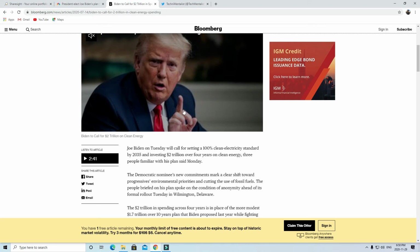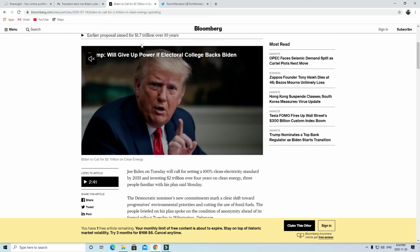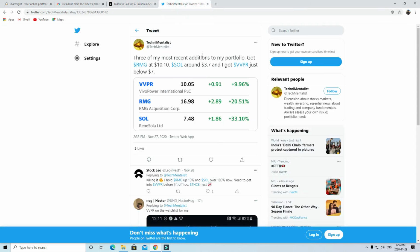This area of Biden's platform was one of the main reasons why I had purchased VVPR and SOL in my cash portfolio, as I knew that either way he would make a lot of commitments to investments in this industry. Around the world, we are seeing many companies and countries make climate commitments, which will create significant investment opportunities. Stocks in these areas have been doing particularly well recently. This is a tweet I put out on the Technomentalist Twitter last Friday, just a Yahoo Finance snip of three holdings I have, VVPR and SOL, which are in this cash account, and then RMG here is in my tax-free account. But as you can see, stocks in these industries have done really well recently.